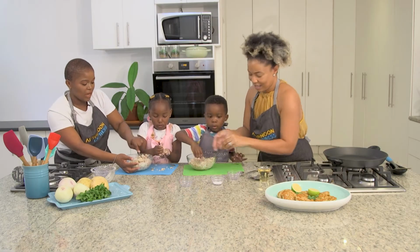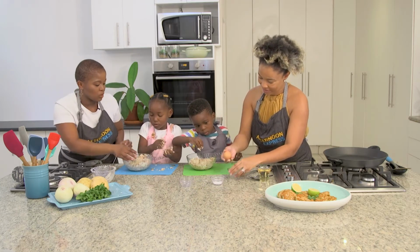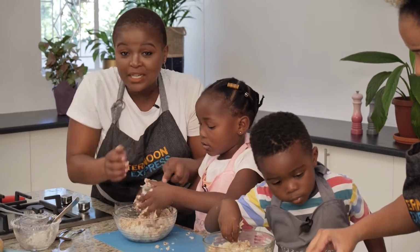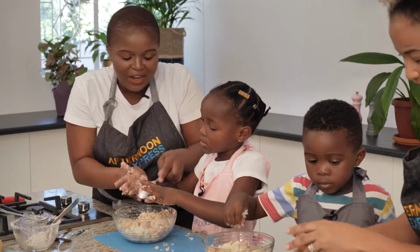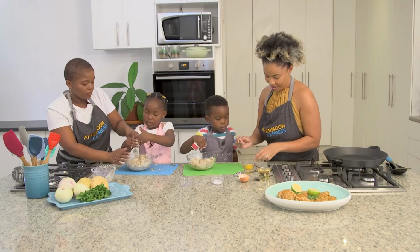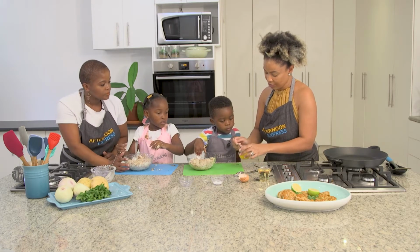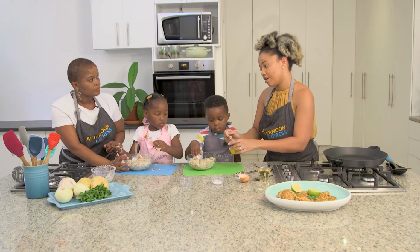Okay, perfect. So I think our side is mixed up enough. That also looks perfectly mixed. We're not rolling just yet, my baby girl. You see, excitement all around. Okay, I'm just going to quickly break this egg. Just beat it a little bit, and then I'm going to add half into his mixture. And then the other half into her mixture.